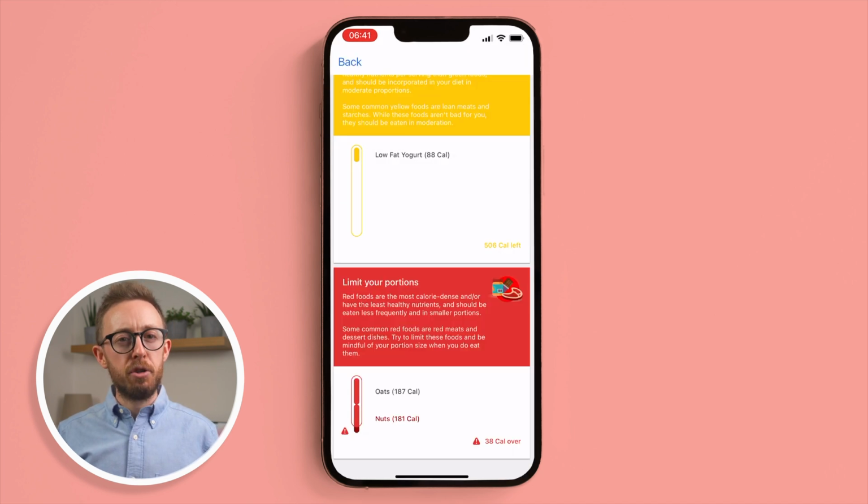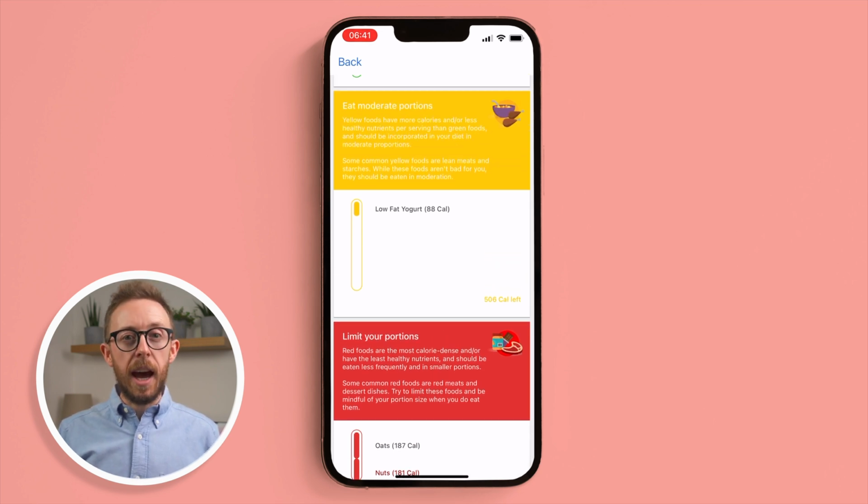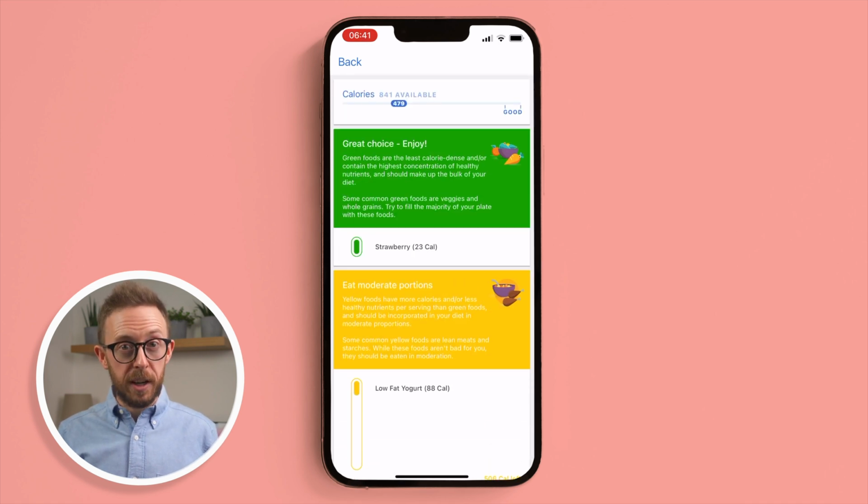This is explained using a traffic light system, with red representing calorically dense foods, and amber for medium, and green for low density foods such as whole grains and fruit. Noom don't say that red foods are bad, but that they should make up a smaller proportion of our dietary intake. Despite this reinforcement, I do worry that many will still presume that red equals bad.